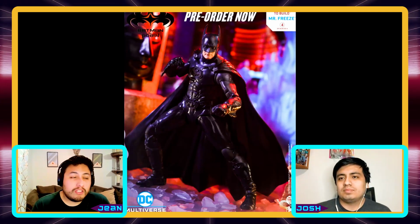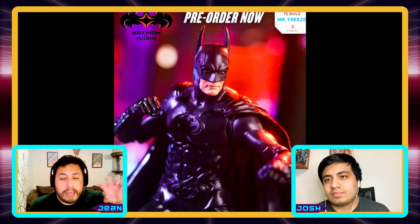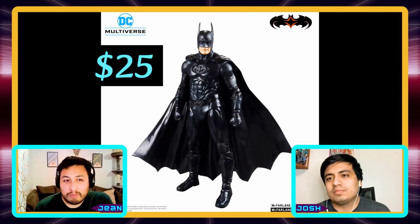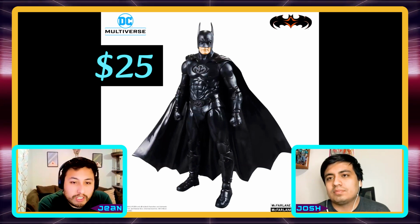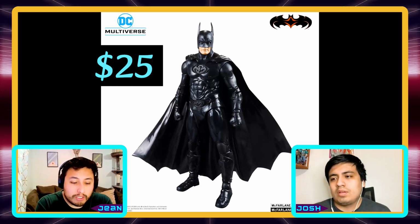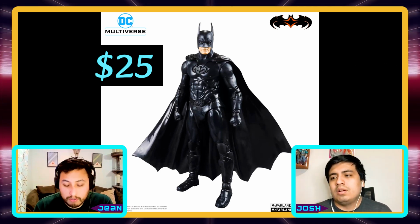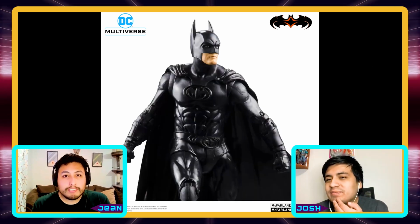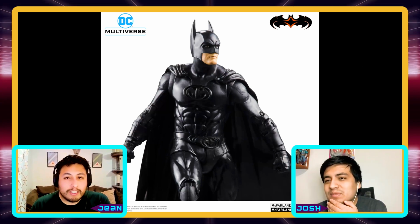We're also getting the George Clooney Batman, where he's got his bat card. I don't know if you remember that. But yeah, $25 still, all black. And we have previously gotten this figure. Now, the paint is different from the multi-pack that was released of all the Batmans. It is just flat black instead of there being hints of bluish in the other one. Oh, yeah, you're right. To be honest, I kind of like the multi-pack one better, which kind of sucks.